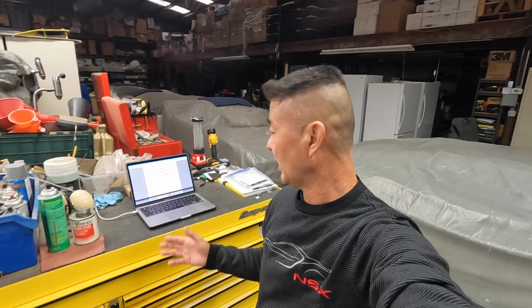Now, the great thing is that with the parts manual in hand, I can tell you that there is good news. Looking at it, I can see that the exhaust is the same as the 21 and earlier, as you can see the part number here.